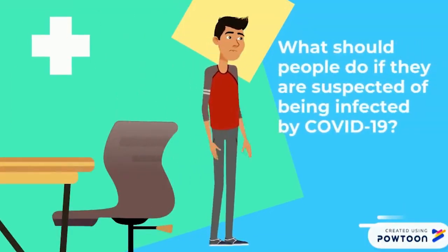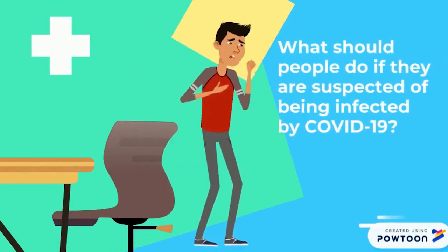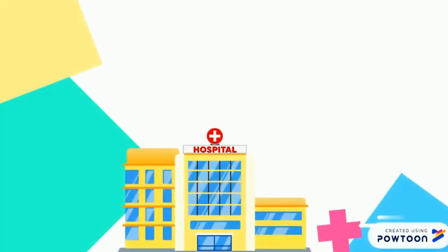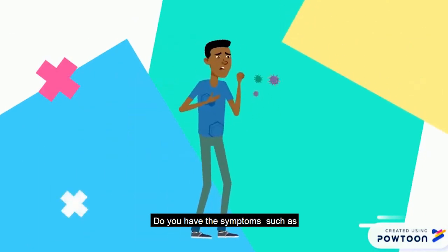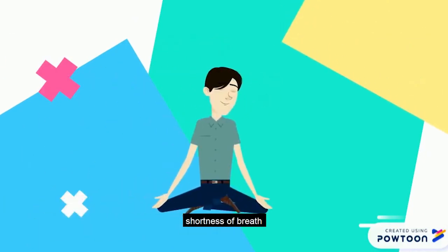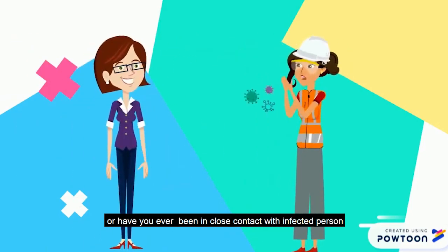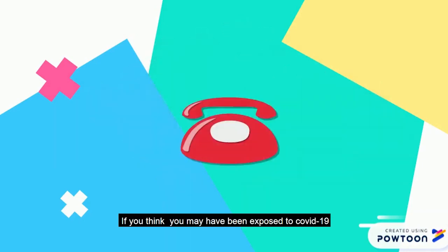What should people do if they are suspected of being infected by COVID-19? COVID-19 testing is needed. Do you have symptoms such as coughing, shortness of breath, or have you ever been in close contact with an infected person, or have you ever traveled overseas? If you think you may have been exposed to COVID-19, contact your healthcare provider immediately.